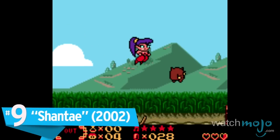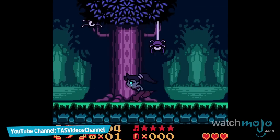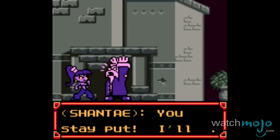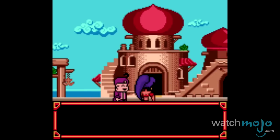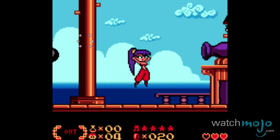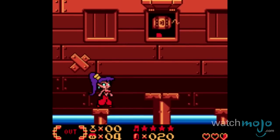Number 9, Shantae. A cult classic that shattered the idea that platforming adventures belonged to pipe-warping plumbers or vine-climbing gorillas. This hip-shaking, hair-whipping half-genie shook things up in this often-forgotten gem, released too late in the system's life to get the love it deserved. With a host of abilities, including transforming into various animals and delivering serious beatdowns with only her hair, Shantae is more than up for the adventure.